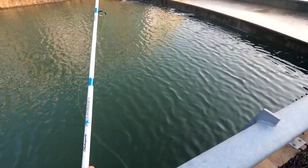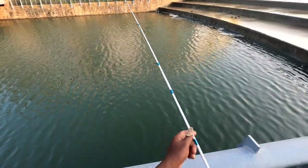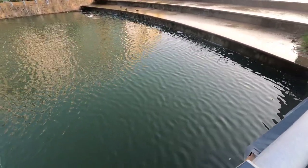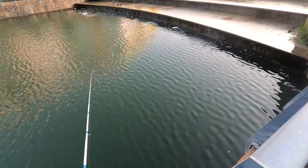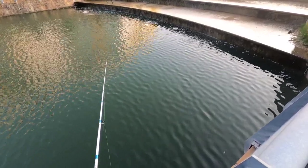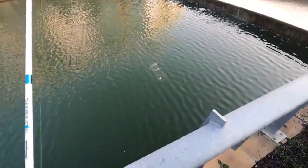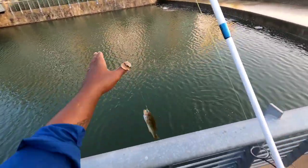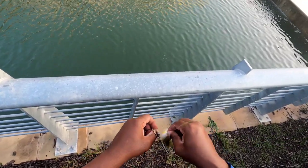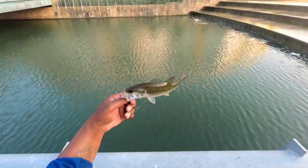There we go. Oh, he let it go. It is a nice, nice bluegill right there. I'm not gonna lie to you, very nice. Little bass. This is a little, it's a largemouth. There you go.